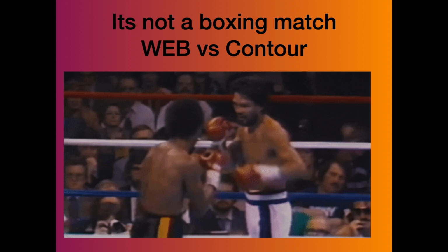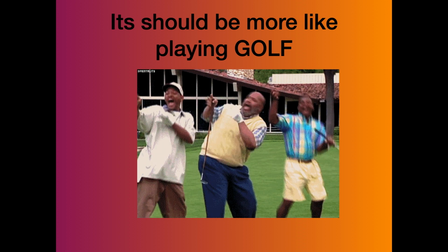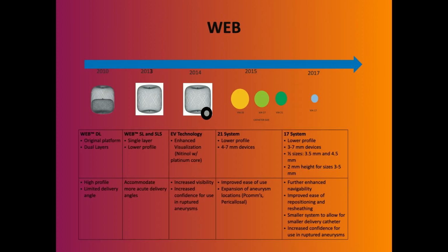This is just an image to show that the two devices don't need to fight with each other, but they have to compete. Okay, next slide. Oh, this is a video, yes. Wow, playing golf. So run this video also. If it's a video, run it. Yeah, okay. So it demonstrates that these two devices can coexist, can work side by side. And what we fight against is the stent or the surgery.